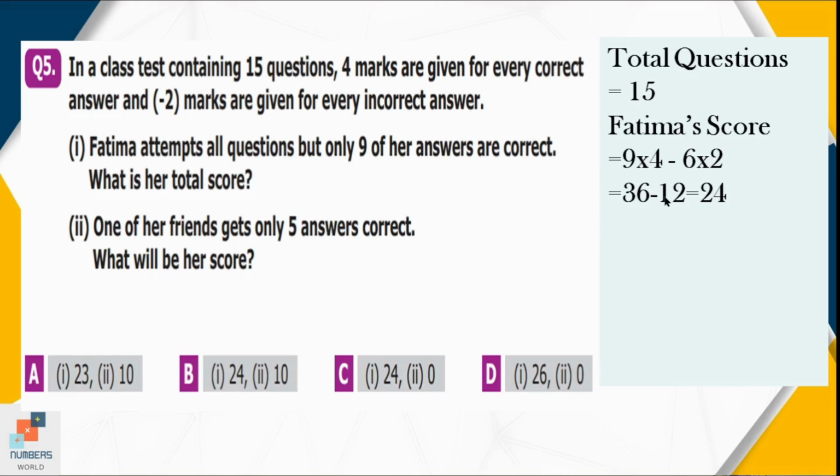So we will subtract 12 out of her earned points. So 36 is the total of her correct answers. So we will subtract 12 out of 36, that is equal to 24, which is the total score of Fatima. The second part is one of her friends gets only 5 answers correct. What will be her score?